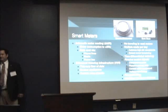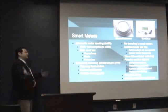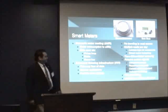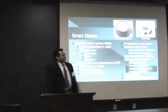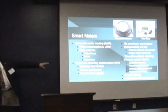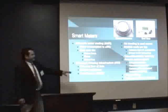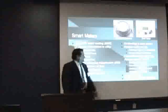Next day, he pays his bill. He can send the truck another hour and a half to go connect him up. You get rid of that. You can receive pricing data, right? You can control utility equipment. You know, monitoring systems on the line. You can bring that data back, like voltage. What's the voltage on the line?